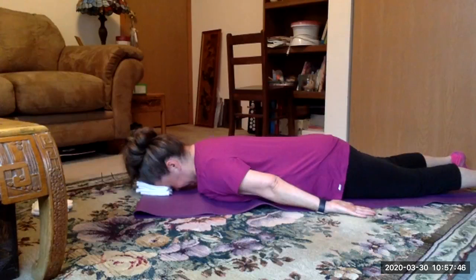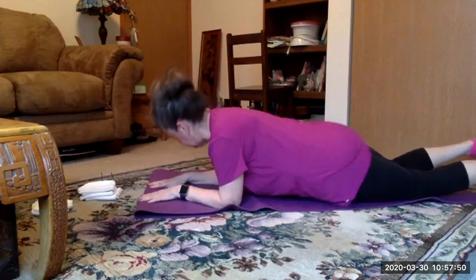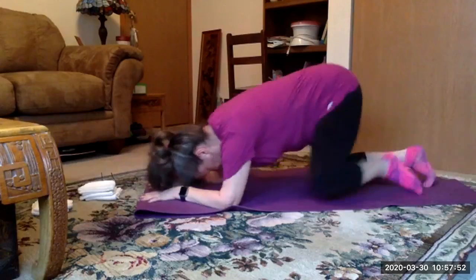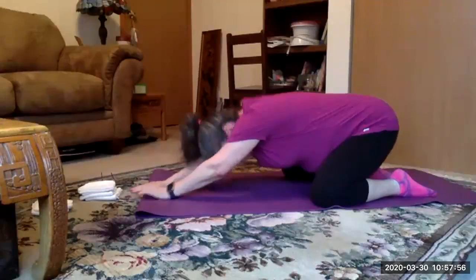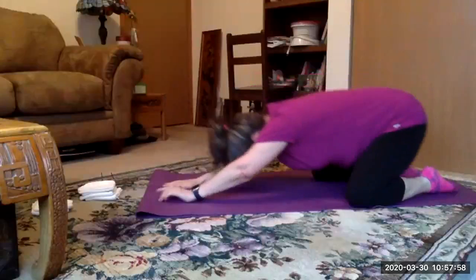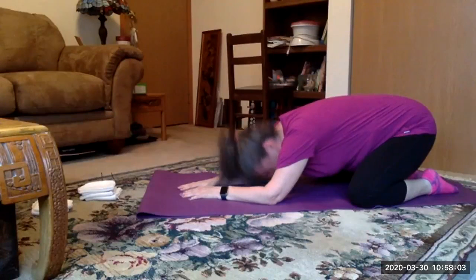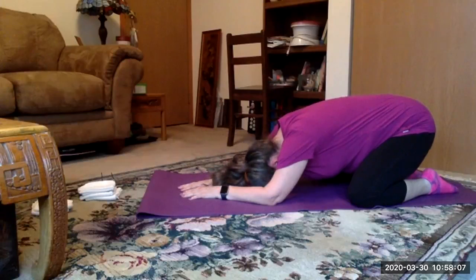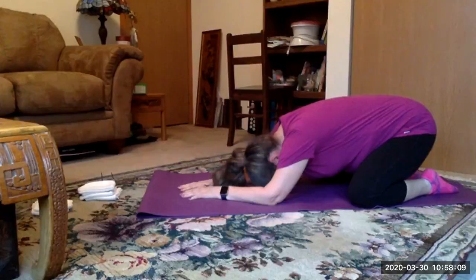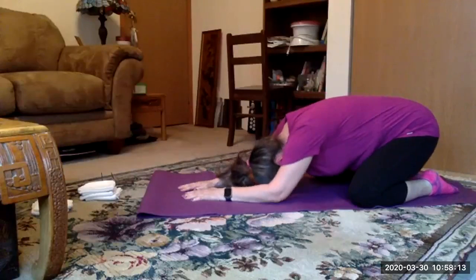Go ahead and come into a child's pose with wide knees or close knees. If you need to, you can put a pillow or a block under your head or under your butt. Some people, the butt may not reach the heels. But this should be a very nice lower back stretch. It's a resting pose.